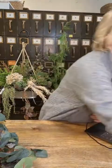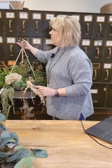So that is the lighter. New ideas for your home or for gifts. Other new things that have shown up. Should we start with this thing that's poking me in the back here? This is fun and clever.